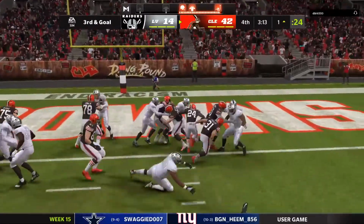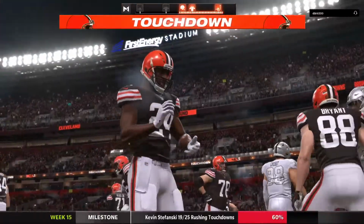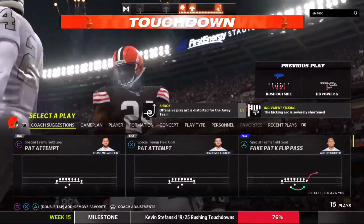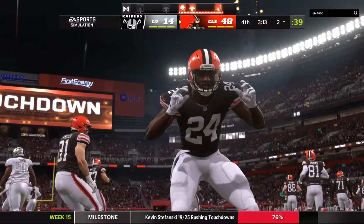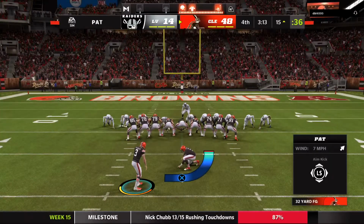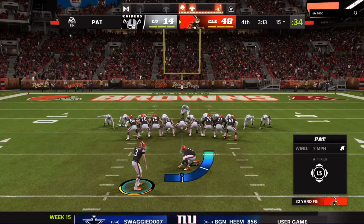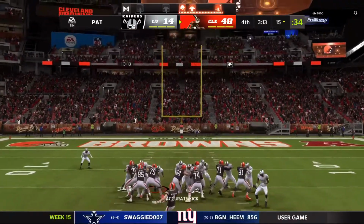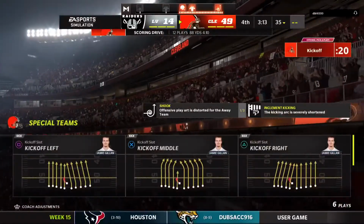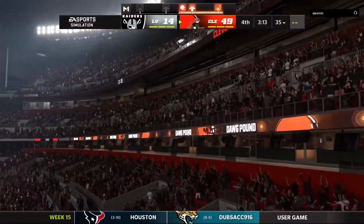3rd and goal, they're going with Chubb. And he'll take it into the end zone for a Browns touchdown. Nick Chubb, excellent work there to get in on the touchdown run. And the Browns add on to their lead, and it's looking like that win streak is going to extend another week. Extra point by McLaughlin is up and good, and that will extend this big lead.